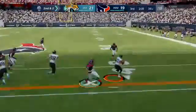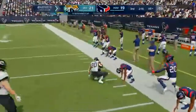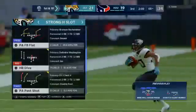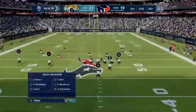Staying on the ground with Washington. Room here to run. And he'll be taken down, but not before he gets into enemy territory. That one good for a 1st down pickup of 18 yards. A gain of 18 on the play. 1st down, Jaguars.